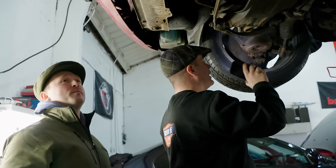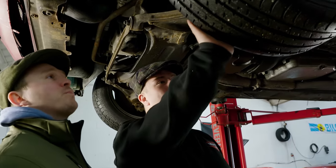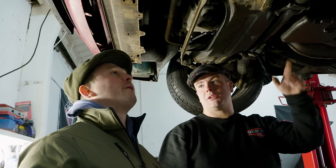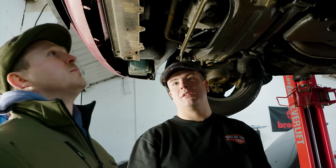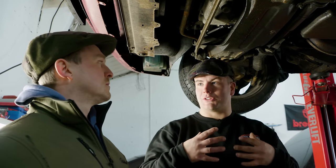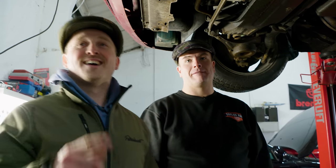Genuinely though, it's actually in excellent condition. You can tell it's been looked after because it's got four matching tyres on it. They're all pretty new. It's obviously needed a caliper at some point. Instead of doing one, they've done a pair. It's obviously needed a shock at some point. Instead of doing one, they've done a full set. It's what we as car enthusiasts like to do. If something needs replacing, we usually either upgrade it or do it as a set. It's been cared for. We know that it drives good. We know that it looks good.